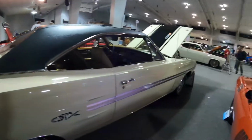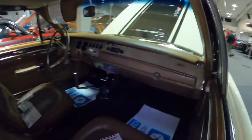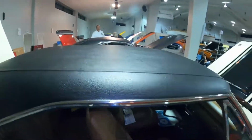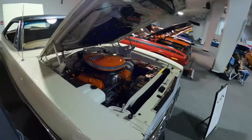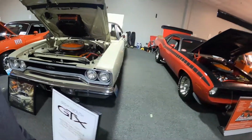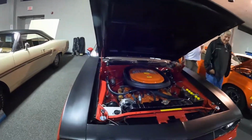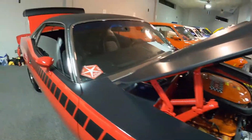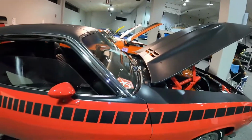1970 GTX. 446 pack. Beautiful car. Look at the top of that. It's like a matte color. It's not glossy.